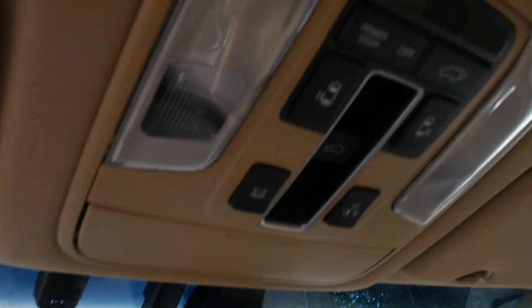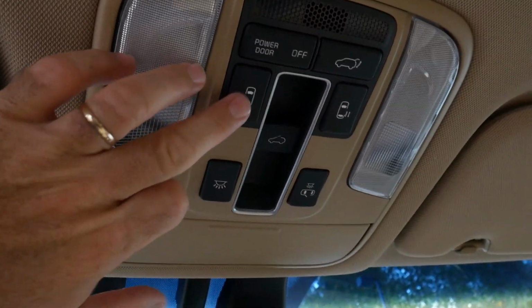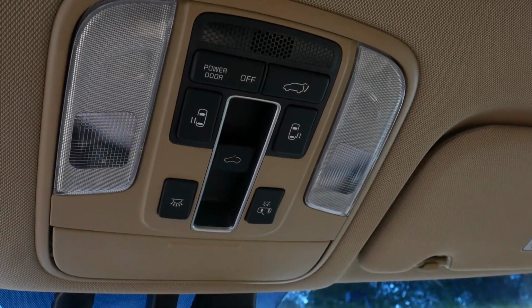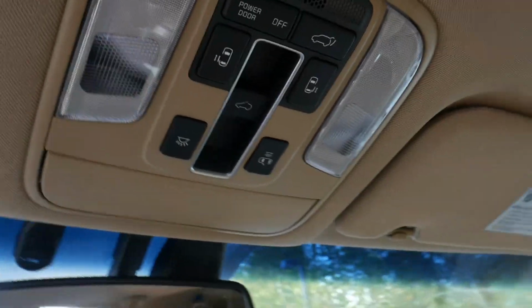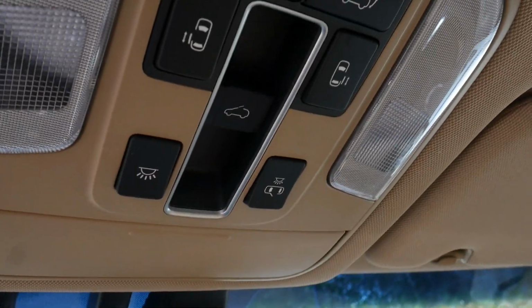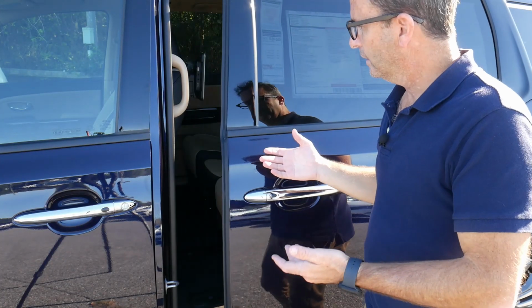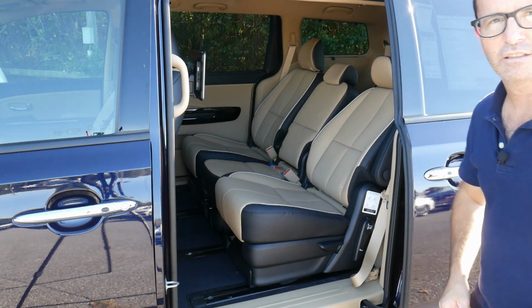Moving up to the top center here, you have controls for your dome lights, as well as your power sliding doors and your smart lift gate. This is the control for opening and closing the sunroof. I'll show you, yes, this car does have a sunroof. You would use that button to open and close the glass. Pull that handle and let's take a look in the back seat of the car.